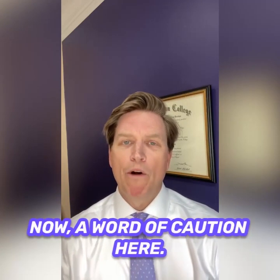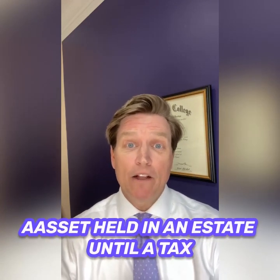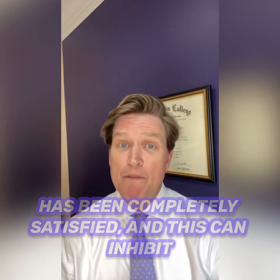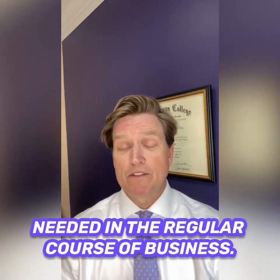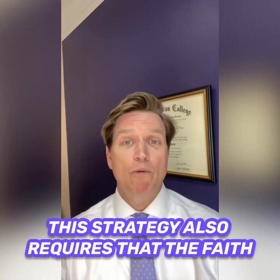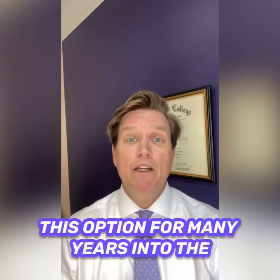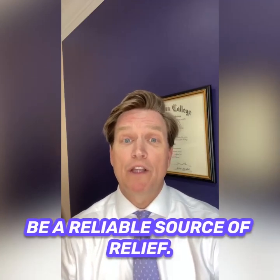Now, a word of caution here. A tax lien could be placed on an asset held in an estate until a tax has been completely satisfied. And this can inhibit the company's ability to obtain other debt needed in the regular course of business. This strategy also requires faith that the government will continue to provide this option for many years into the future, and as such, it may not be a reliable source of relief.